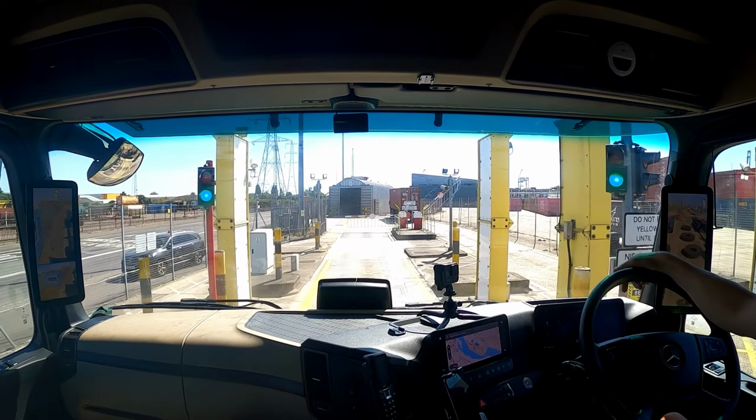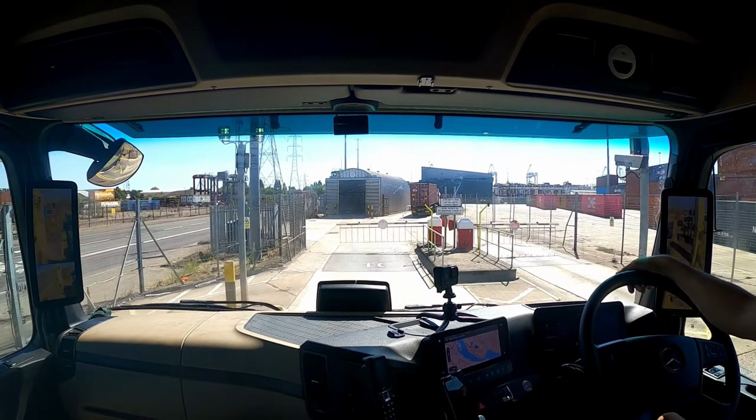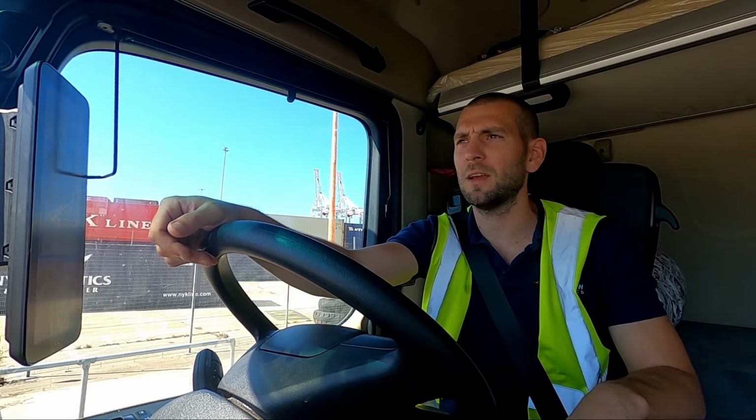The yellow things in front of us, they're the scanners. Yeah, not really sure what they're looking for. Things that shouldn't be in the container, I'm guessing. Probably people. Let's hope there's no people in the containers.